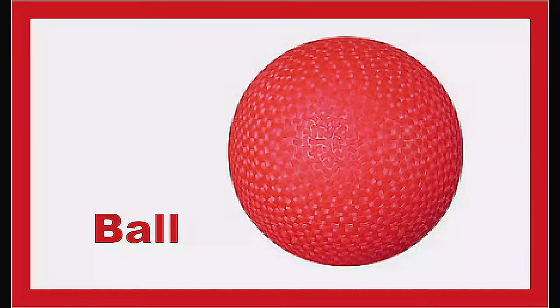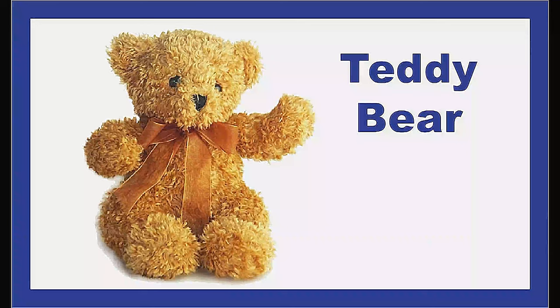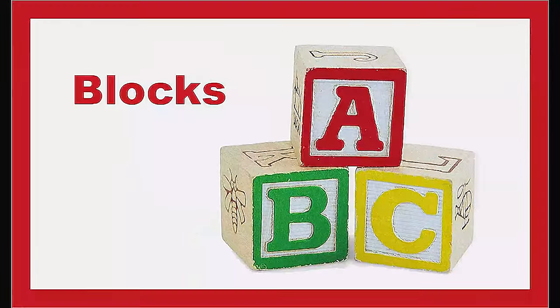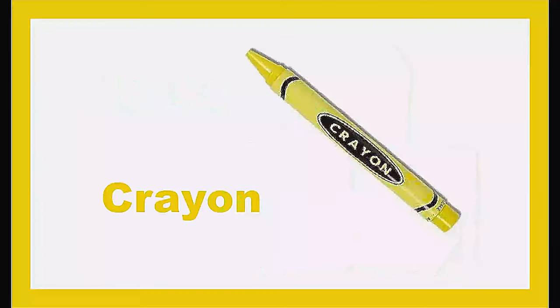Ball. What color is your ball? Teddy bear. I love my teddy bear. Phone. Let's call grandmother on the phone. Balloon. Big blue balloon. Blocks. Let's play with our blocks. Crayon. This is a yellow crayon.